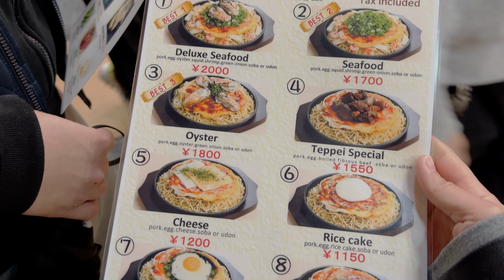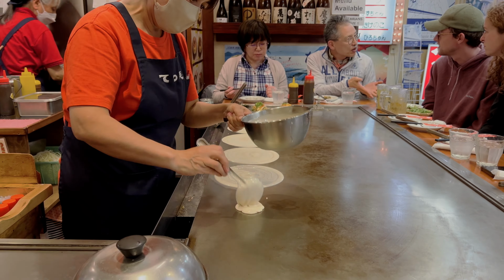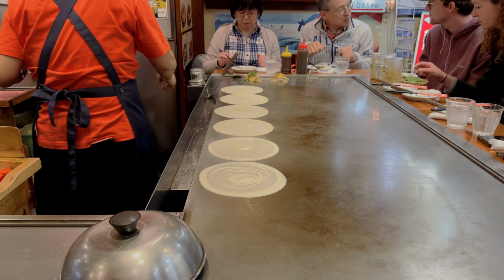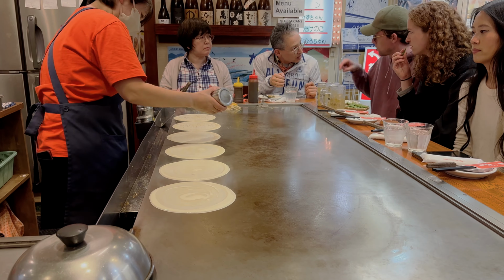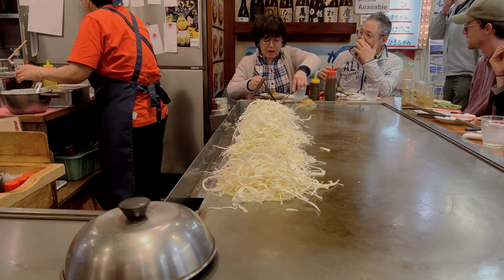My hubby got the oyster okonomiyaki and I got the traditional one with the egg on top. The coolest thing about okonomiyaki, in my opinion, is that it gets made right in front of you. And when it's done, it also stays on the hot plate, so it stays warm the entire time.